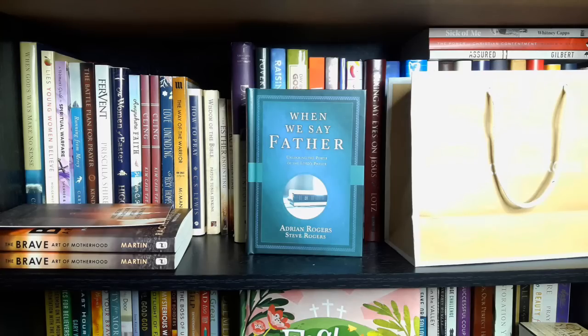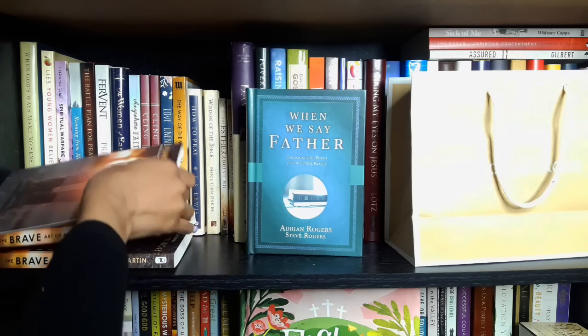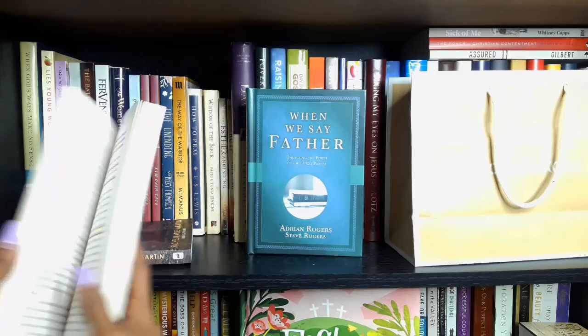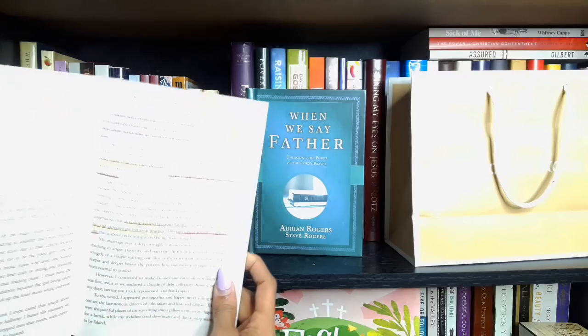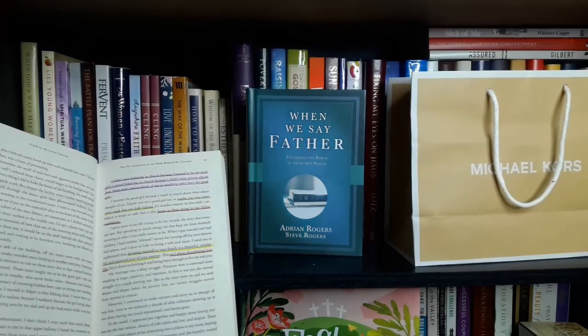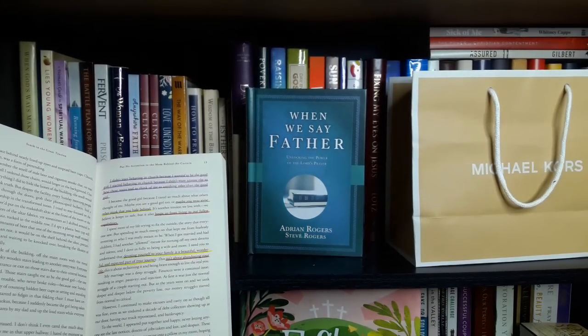Now, I've read this book already. I had an ARC of it last year. I was a part of the launch team. So I have this copy here, which is the one I'm currently reading. Let me show you guys if I can. This is the one I'm currently rereading. And that light is just so crazy. There we go.